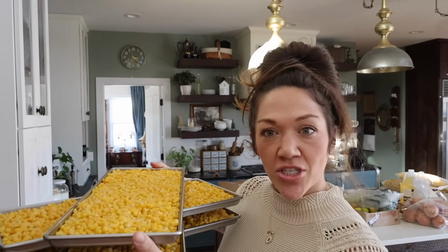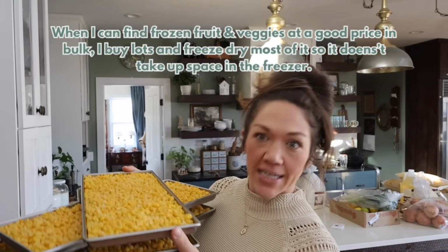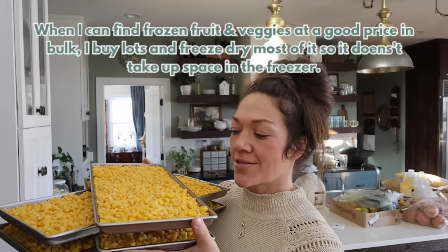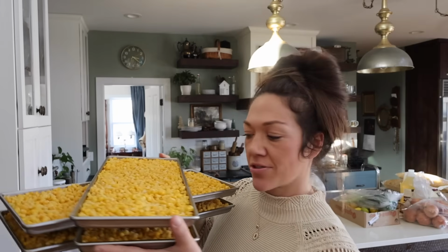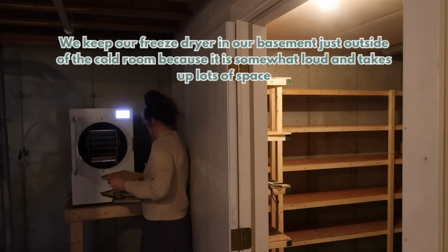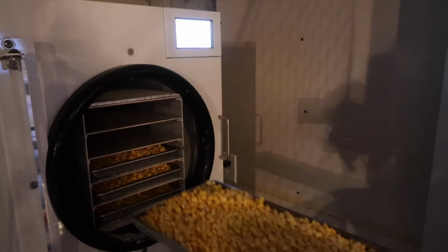Corn is ready to go in the freeze dryer. This will free up some space in our freezer upstairs, and it'll be shelf stable once it's freeze dried for a lot longer than I would need it to be, like 20 years. These are cold.